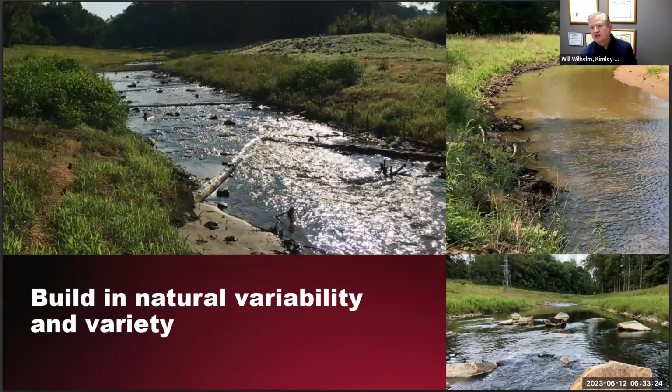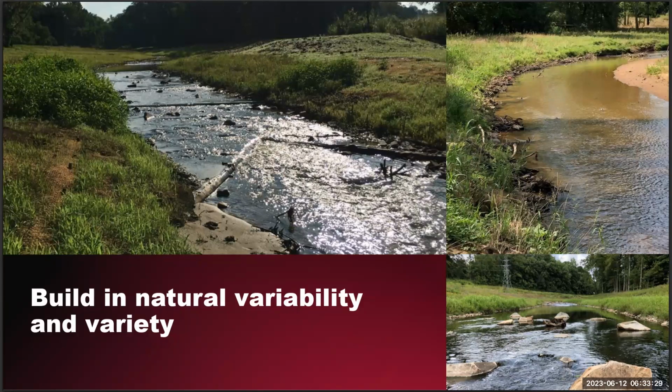Same with vegetation, good palette of native vegetation. You probably will plant. We mix our uplands and our riparian mixes together as those transition areas, because we're not sure exactly where the upland and where the riparian will start. So we just plant both and kind of let nature figure out what they like.